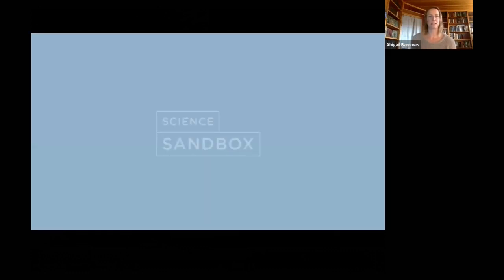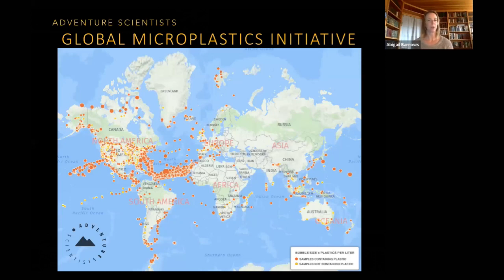So this is a map showing where 1 liter grab surface samples were collected by an adventure scientist. The size of the bubble indicates the quantity of plastic that was collected in that sample, and the color, so the orange bubbles show samples that contain plastic, and the yellow means that they did not contain plastic. And that's actually really important as well. One, not just to find samples that don't contain plastic, but also to know that our protocol was robust enough that the samplers weren't contaminating samples.